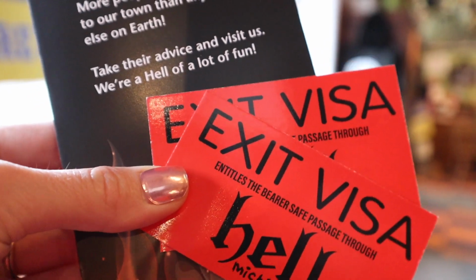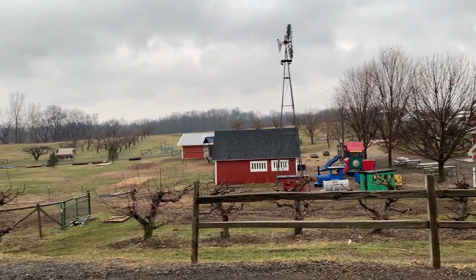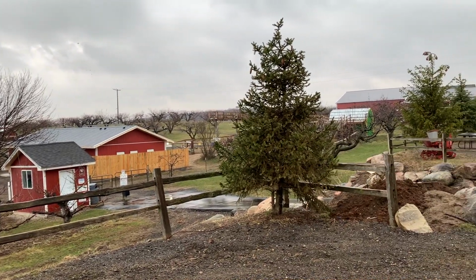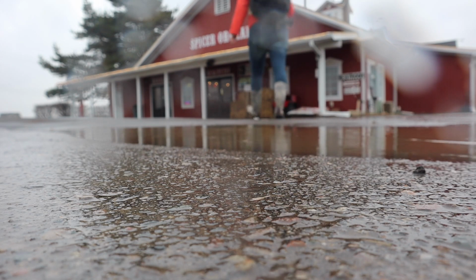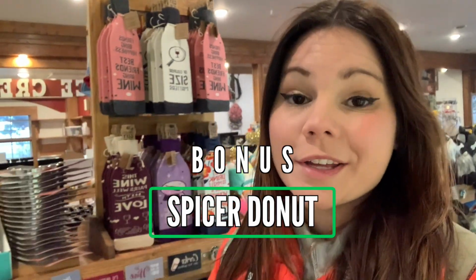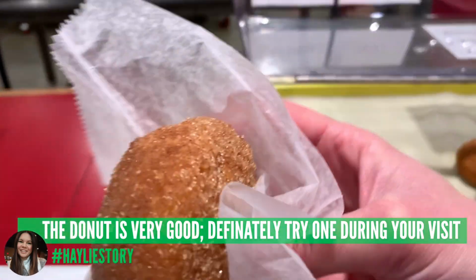Again, Michigan, of course. Spicer Orchard has been in business for over 50 years. Though people flock to the area during the fall season, it's open year-round. Okay, what got Spicer's on my list of to-dos was the wine, but I heard that their donuts are a must-try, so we are gonna go do that.